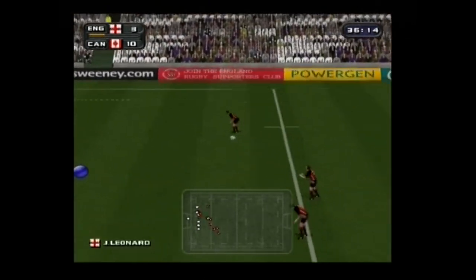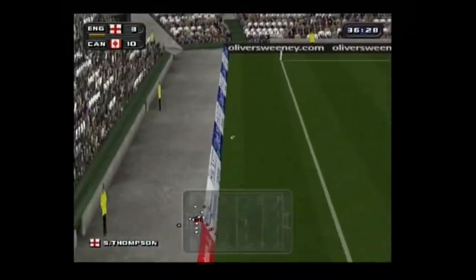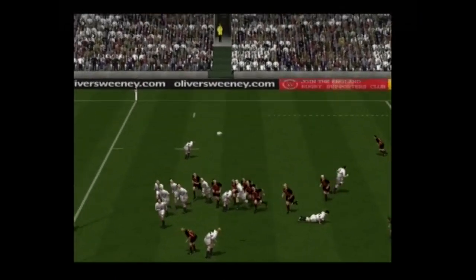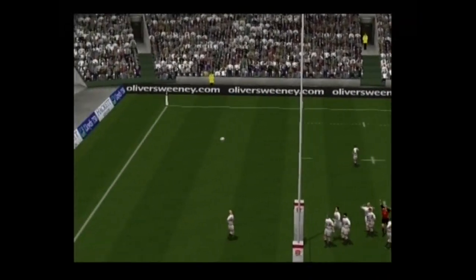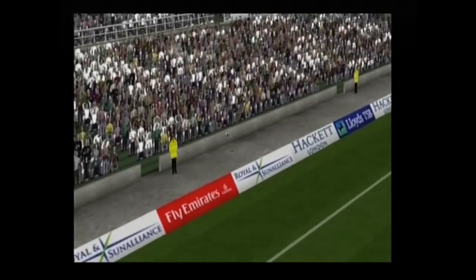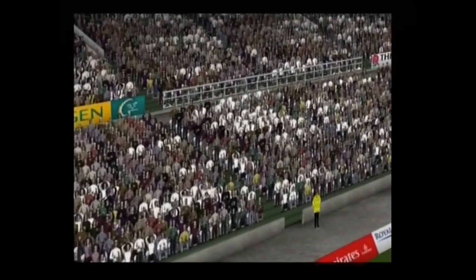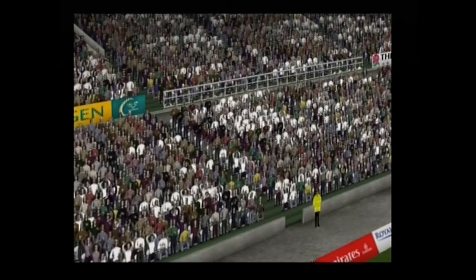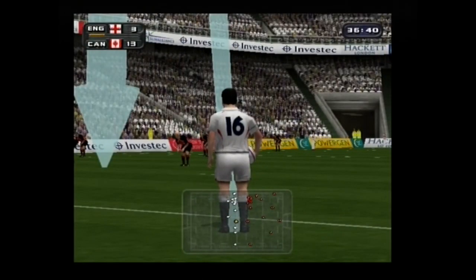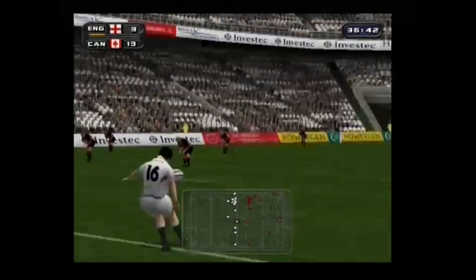Surely a chance here. Swept down. Drop kick here, and he's got it. He took full advantage of the opportunity. Merci beaucoup. Thank you very much. 3 points. 10 points clear. England with the restart. And away we go.